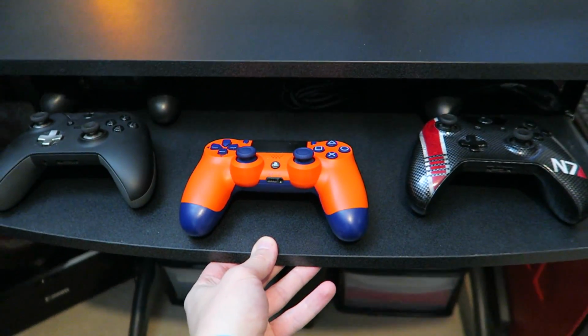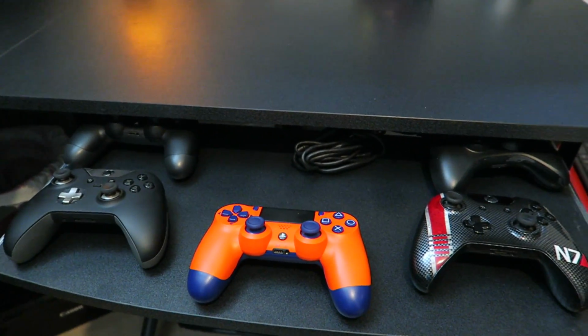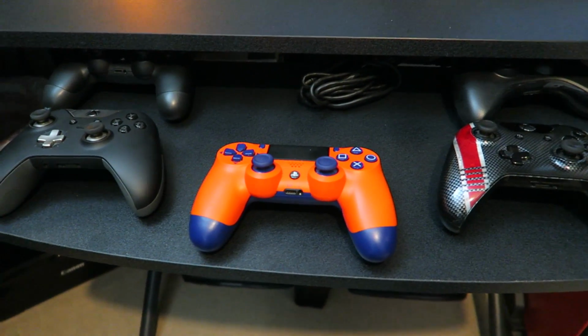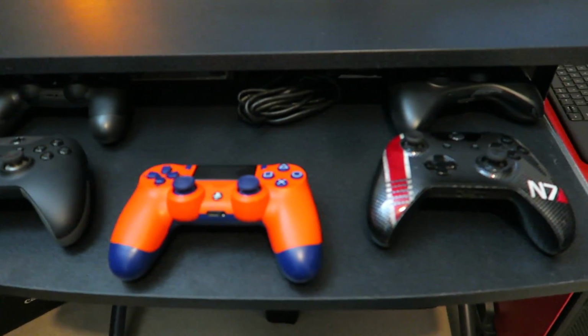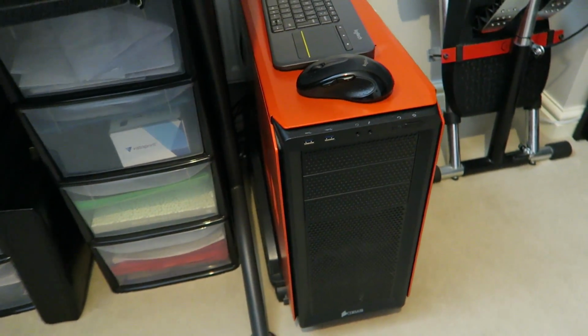And then this is the same as it was. A lot of this is actually the same as it was in the 2017 video, but it's just in a different room, which I'll talk about later, for all my controllers for the various things that I have. And then I guess what you could call my third console, which is this PC.